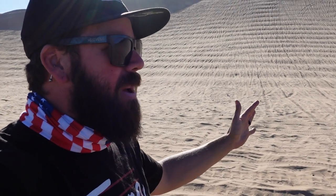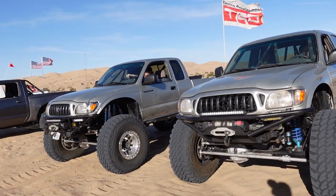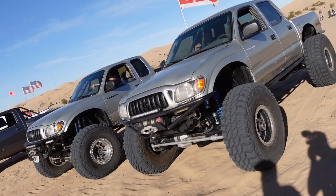There's all kinds of ways to get back here, and even if you have a stock truck, you can get to this location, so it's really cool. So let's give it a go. Let's see how these dudes can climb it, man. We're gonna see if these Tacomas can make it up.